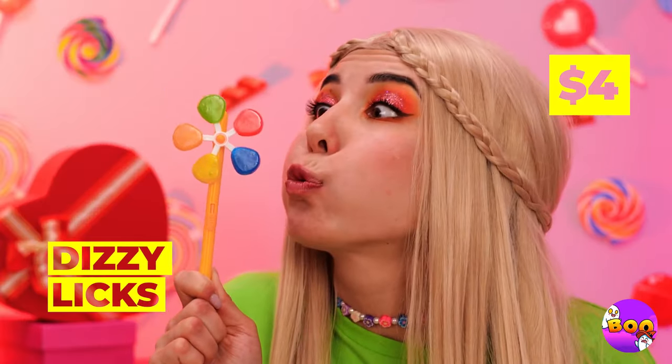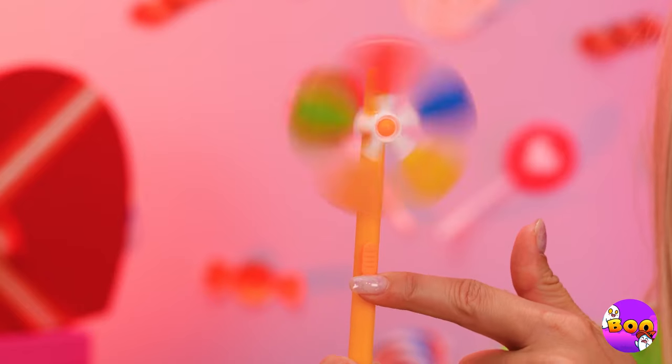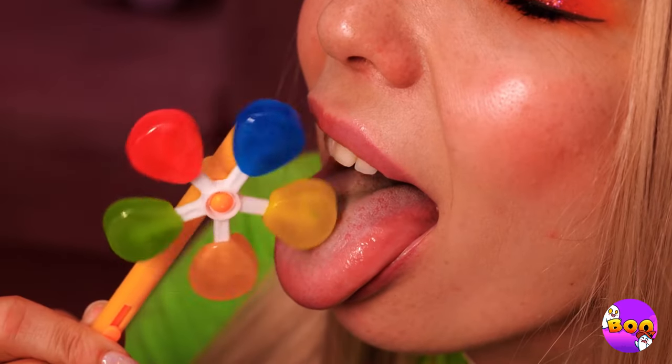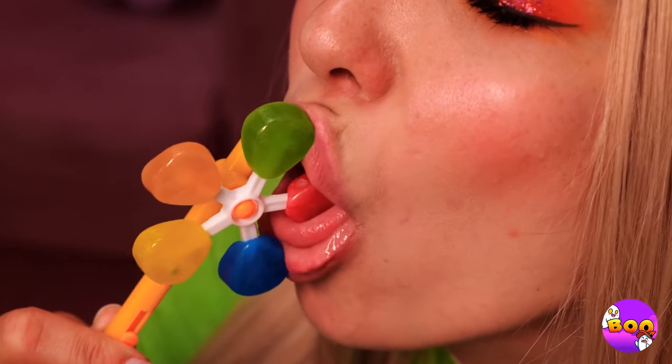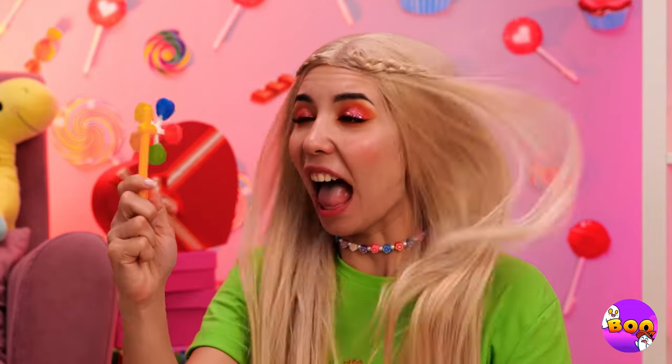It's candy and a pinwheel, all in one. Cool. But you need to press a button to get it going. Really lets you taste the rainbow all at once. And it really comes in handy on a hot day.